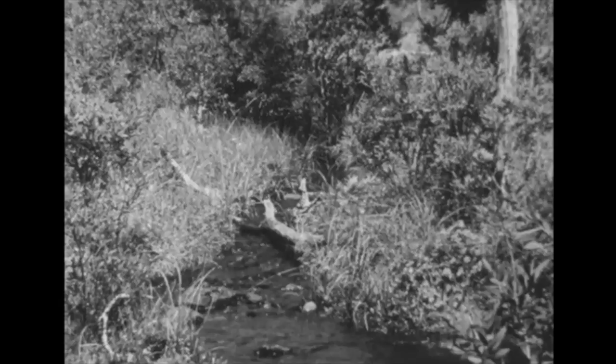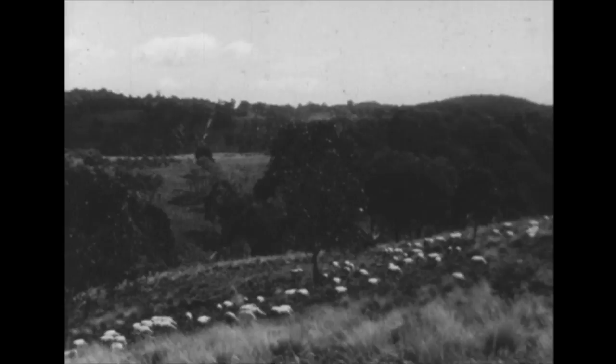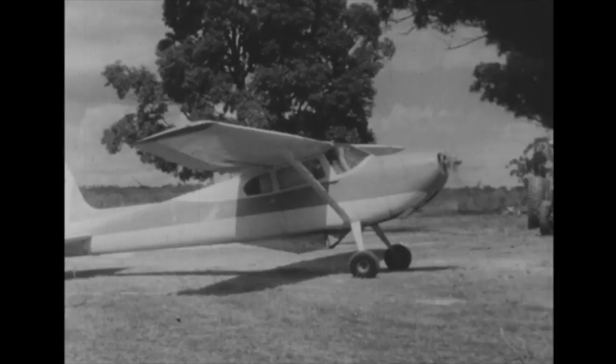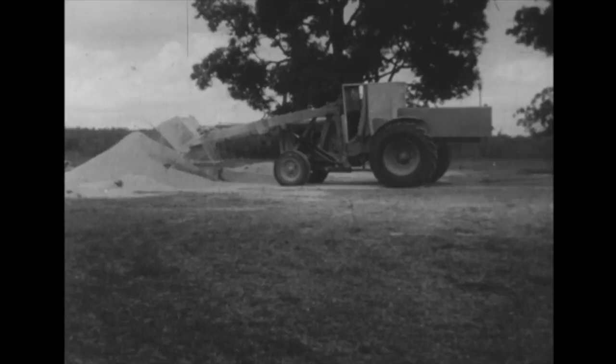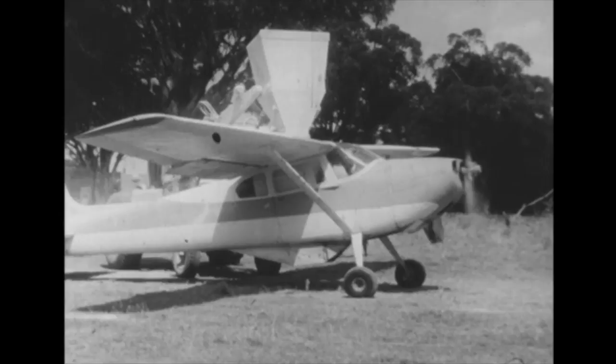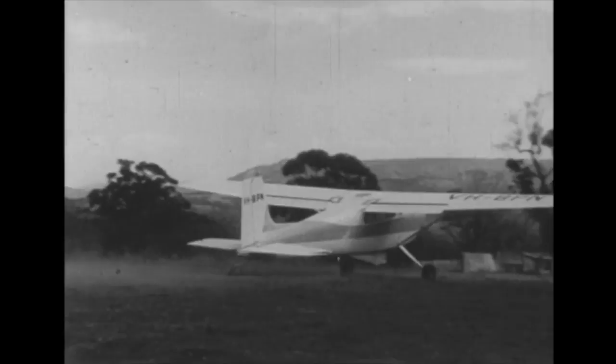Sheep and cattle graze on the steep slopes and partly cleared mountaintop. Aerial pasture improvement is widely practiced throughout the hilly grazing regions, whose steepness renders other methods impractical or uneconomical. Fertilizer and grass seed, mixed together, are skillfully dropped to a pattern with excellent results. The productive value of the treated area is often doubled. Two planes working together keep the ground crew constantly active.